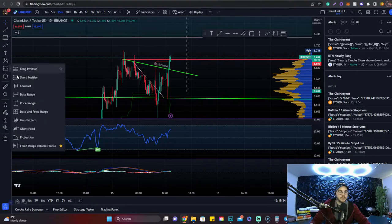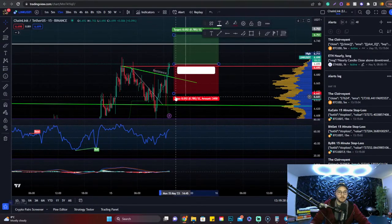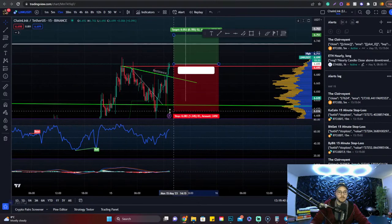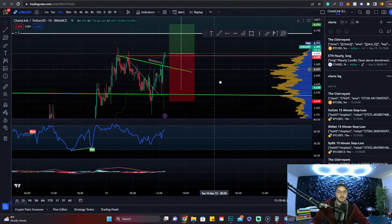What will we be sacrificing to lose though? As long as it's going to be pretty big. So 1.25%, 12% on a 10x trade.